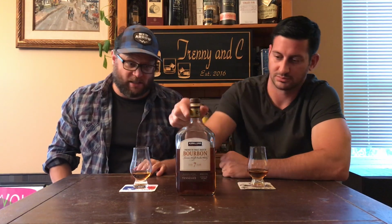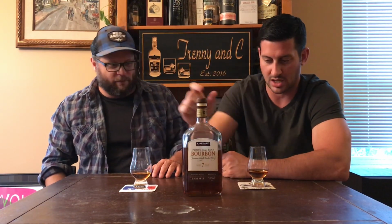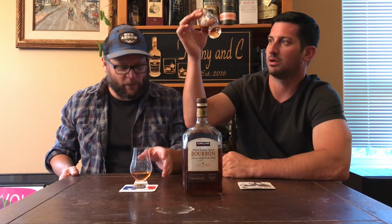So I think we should get to this. What we normally do is the color, nose, taste, finish, and viscosity. The color on this is really nice, a deep, kind of browny red. Brown with a hint of cedar, kind of a maroon. Yeah. 7 years.